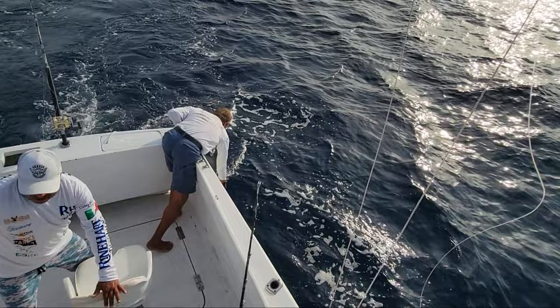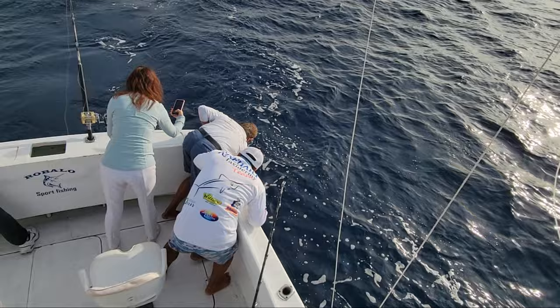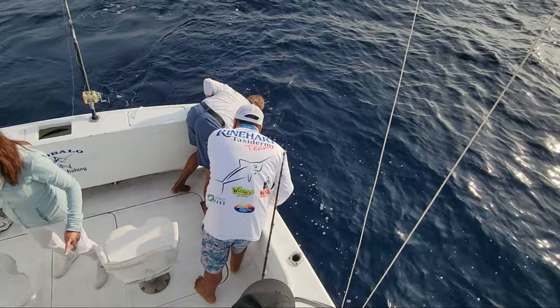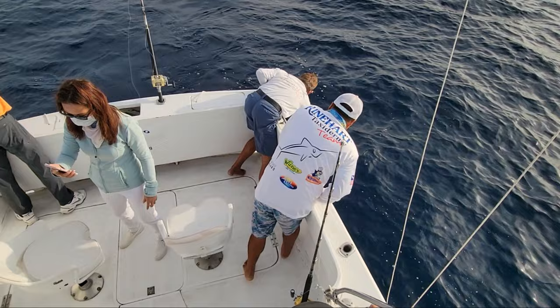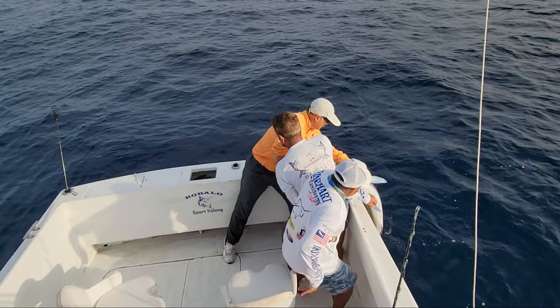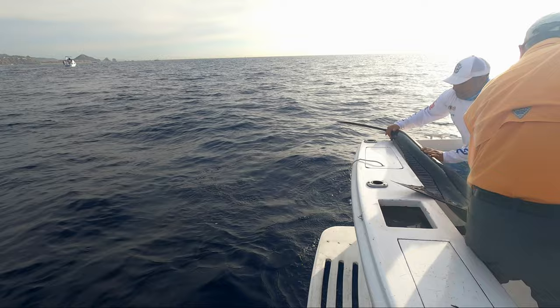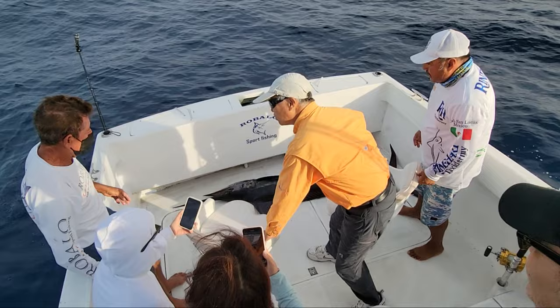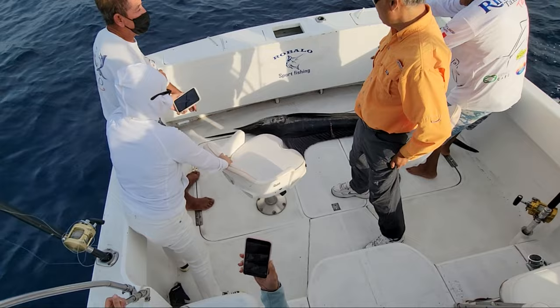If we can keep the life, let them go. Good. Oh, it's coming up. This is still going to be alive? Yeah, it's alive. I mean, if I put it back in, it's still going to be alive? Yeah, let them go. Can we just take some picture? Let them go. Hurry up. We can take a picture. Yes.